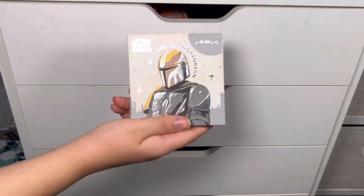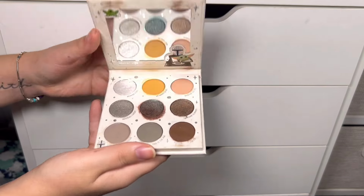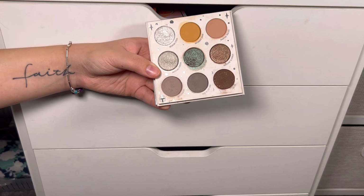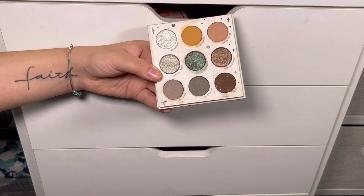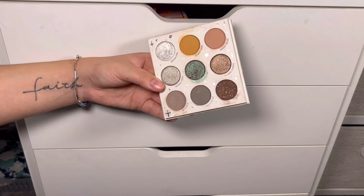So yeah, this is also the palette bingo palette, and it's the Mandalorian palette. Mine is dirty because I use the heck out of this palette. This is my favorite neutral slash grungy palette, I would per se. The formula is just outstanding. It's just outstanding. Really love the palette.